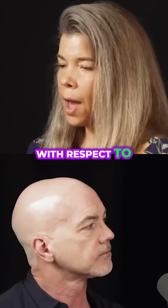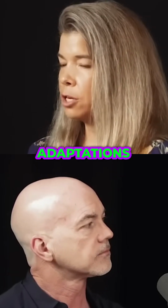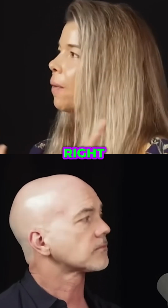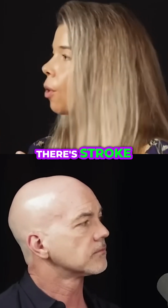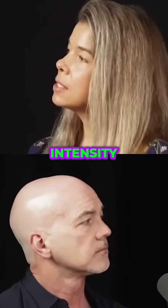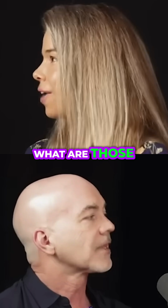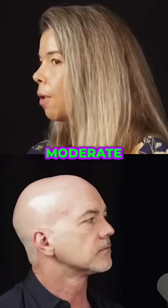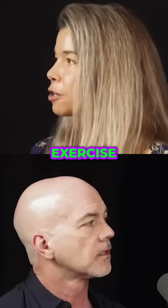With respect to other cardiorespiratory adaptations, VO2 max being the big one here, there's stroke volume increases, cardiac output. How does high intensity interval training affect this? What are those? How does high intensity interval training affect them, maybe compared to moderate intensity continuous exercise?